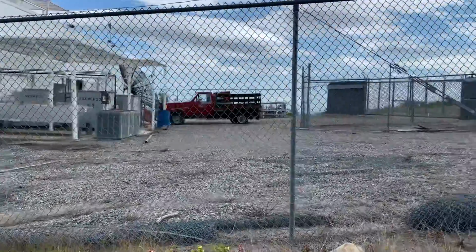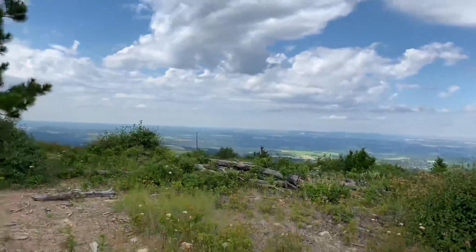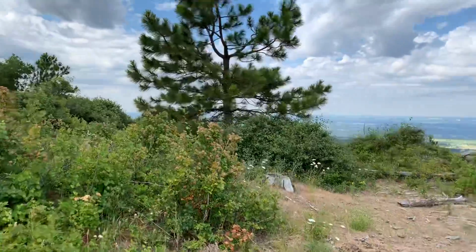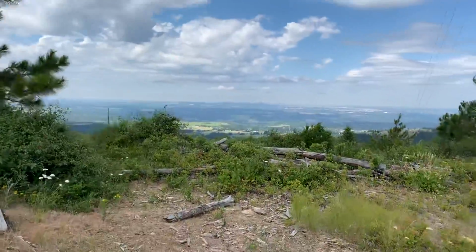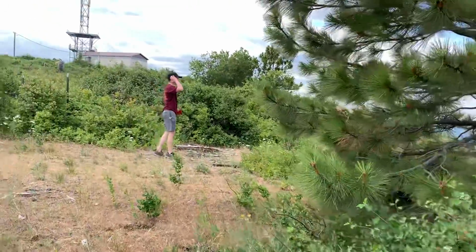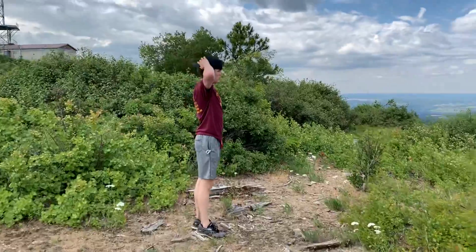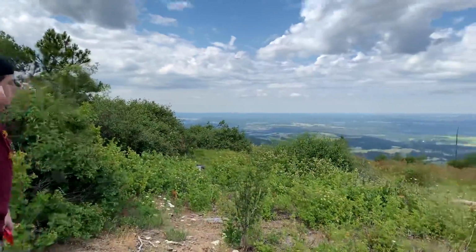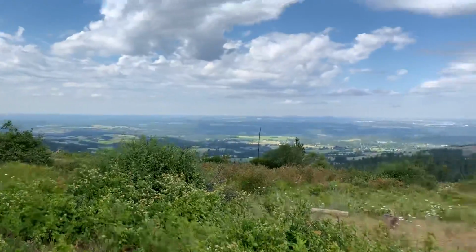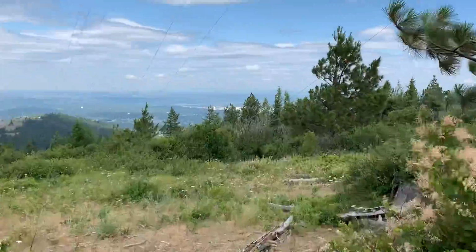Truck they drive up here. All right. Wow. Wow, dude. It's the west side. It's the west side. We already on the east side. We already got a sick view of that. So that's downtown right there. Oh, okay. Downtown.